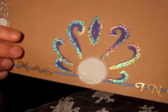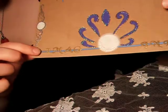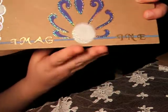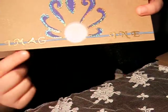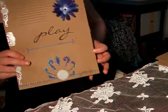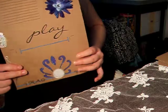I told you you couldn't see that very well either, but so I wrote imagine, and I split the word into two to fit it on the page. It's kind of a weird style, but it worked. So that's the very last page for day 12, and I enjoyed making it a lot. Of course, I got it on late, so it was a bit of a problem.